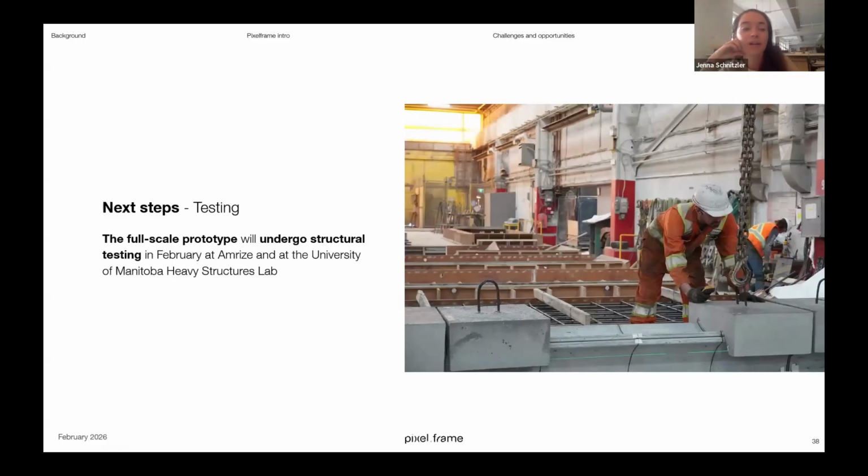And right now, actually, yesterday, the full-scale primary beam prototype that was produced was on its way to the heavy structures lab at the University of Manitoba to undergo structural testing, which is going to help us align our engineering models to the system's real-life behavior. So we have scheduled a 4-point bending test taking place next Wednesday. Very excited.